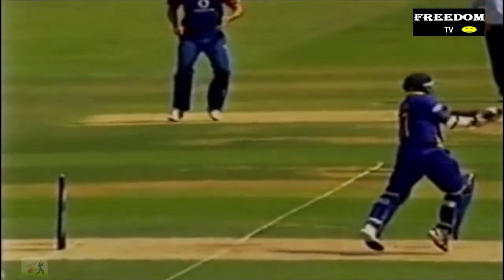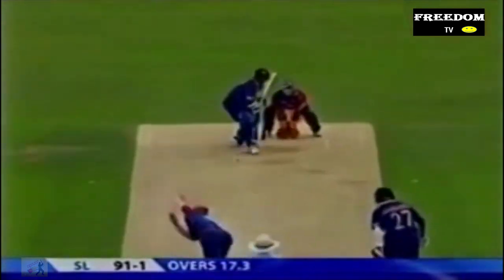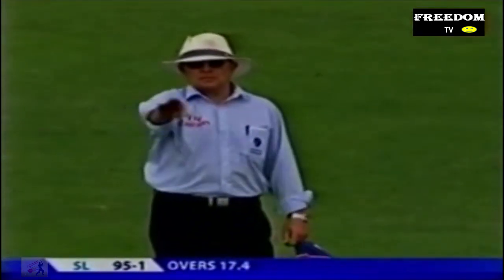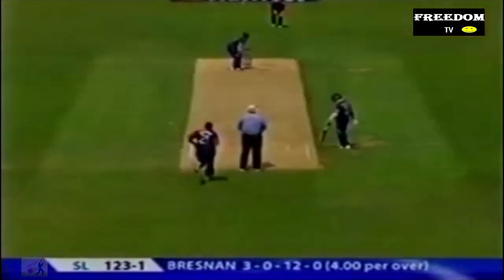Captain, why did Strauss take his power play now? It's easy to be wise after the event, but why take it when two batsmen are in? Well, where's that gone? Straight over Geraint Jones's head. And again, short. I think it was a slower ball. Yes, it was, 67 miles an hour, but same result, four runs.